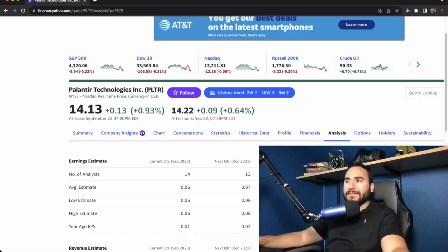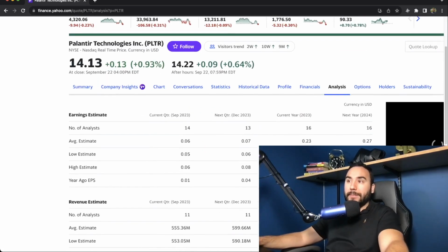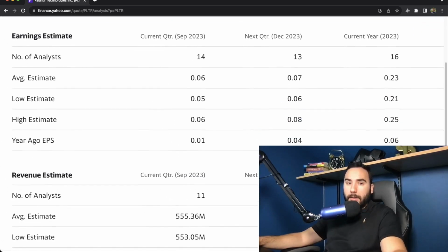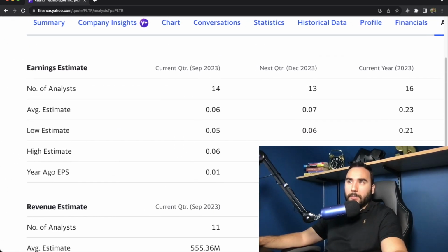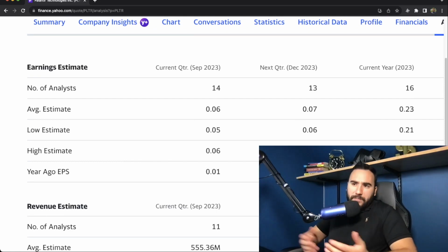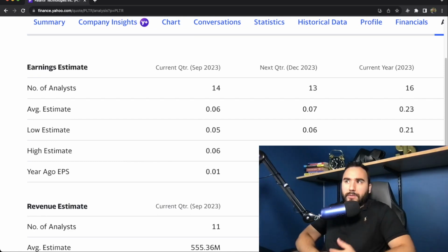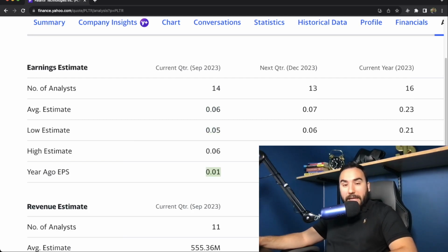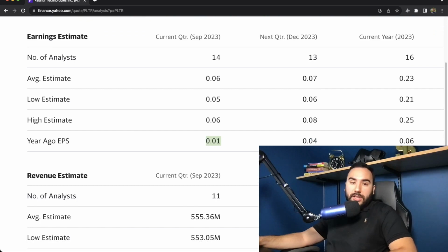And coming to the analysis tab, guys, this is very important. This is going to show you their upcoming numbers, their projections for the quarter coming up, which I forget exactly when they're reporting, but it's definitely within the next couple of weeks. So based on 14 analysts, they're looking to do average 6 cents EPS, low estimate 5 cents, and a year ago they did $0.01. So their EPS will be getting significantly better year over year.